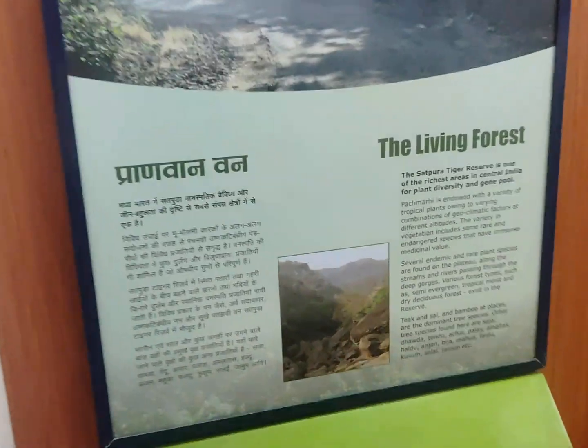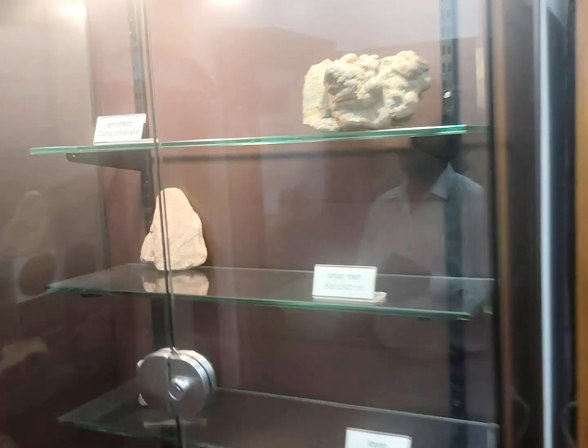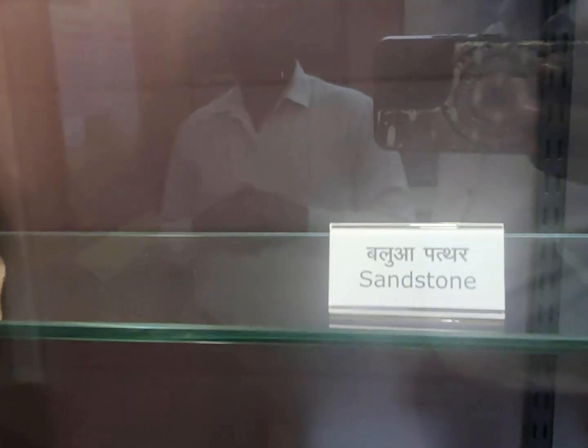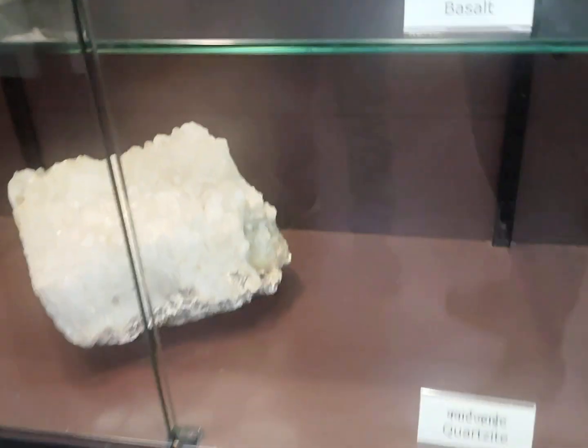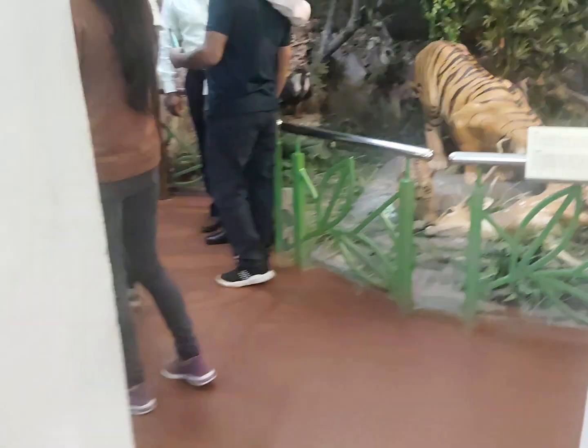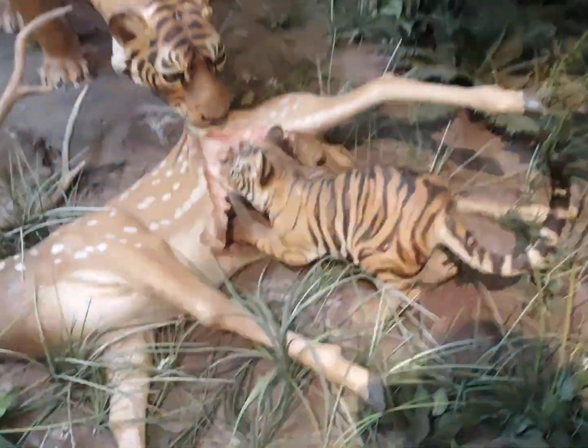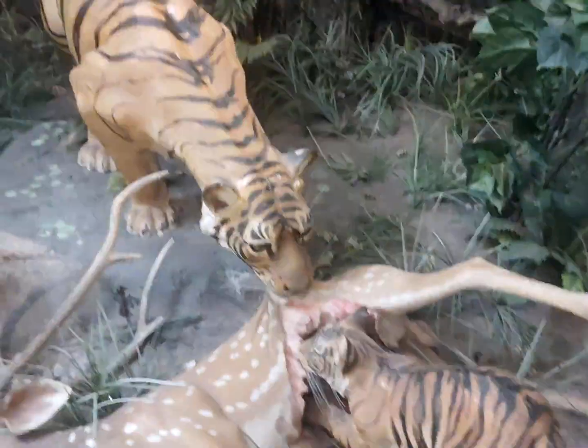Some portraits and pictures showing culture and people's lifestyle from ancient Pachmarhi and MP also. Stones found in Pachmarhi and their names and types. Satpura Tiger Reserve is a main attraction of MP tourism. Like this, creativity showing activity in the dense forest.